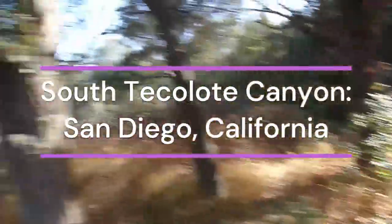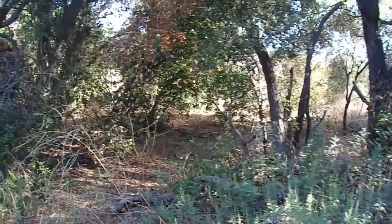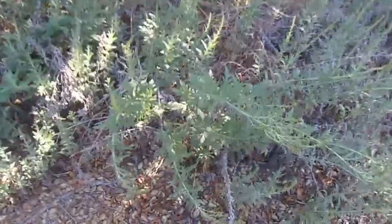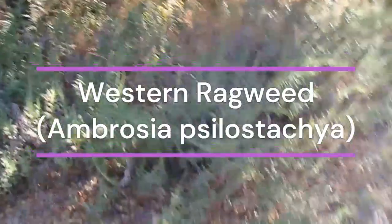Today I want to present a Spotlight on Plants video. Today's Spotlight video is on a plant that I touched upon on a multi-species short spotlight video I did a few years ago, and today I want to focus on this plant right here. This is western ragweed, Ambrosia psilostachya.